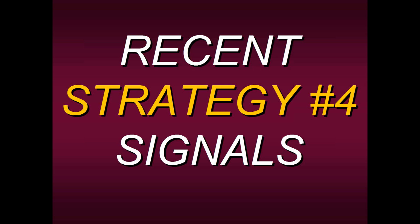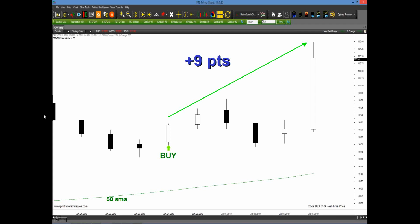All right, so let's look at some more recent strategy number 4 signals, okay? Let's just go down the list of things that have happened in the last month or so. All right, CPA, we're above the 50-period moving average at the end of June. Here's our buy signal right here. We're above the 50. We closed in the top 25%, and the stock quickly went up 9 points coming into July, okay?